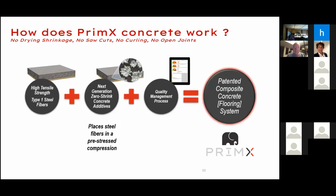So how does it work? Well, PrimX concrete works, and I'm going to explain this in an easy fashion. Kevin and I will take questions at the end, so please note your questions. We're going to try to make this very simple because we believe that something simple is, in fact, able to perform better. Every engineer wants everything simple, continuous, linear, and homogeneous, and this is no different. And that's probably why it works.